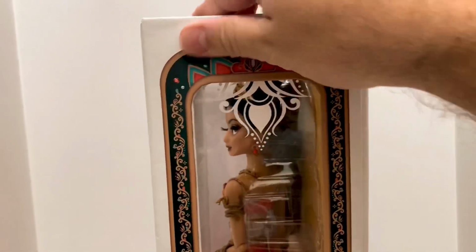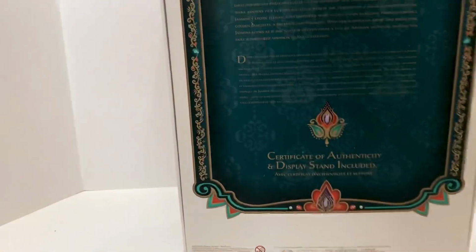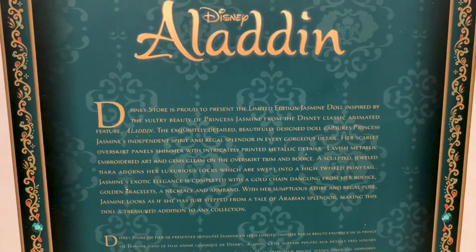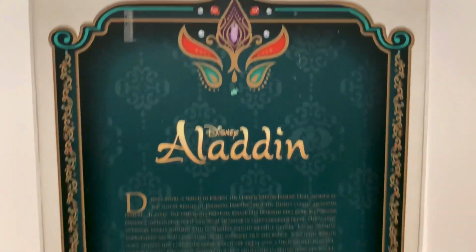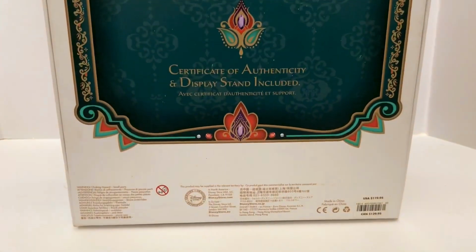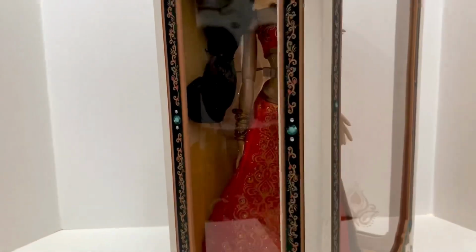If we turn it to the side here, just a smaller mimic of the front opening with this beautiful ink work on there. And then on the back, if you want to pause and read it here, you can. It does talk a little bit about the doll itself. And then of course we have the Aladdin logo and the beautiful artwork and the gems and jewels, and then the certificate of authenticity, display stand included, and she was $119.95 at D23 5 years ago.